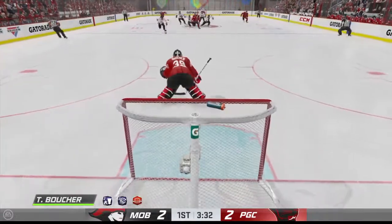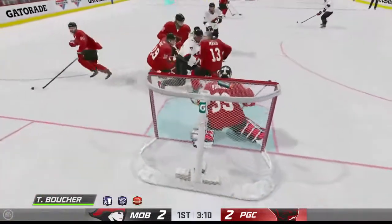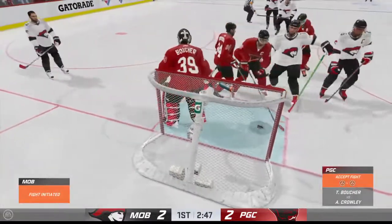Oh, my God, man. The giveaway. He's in. Great save. Nice. Takes a wrist shot. Again, the denial by the goaltender. Oh, James, that's close. Business picking up here, Ray.